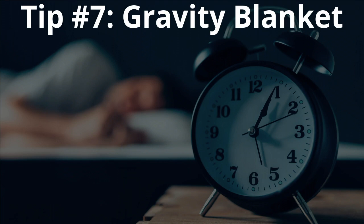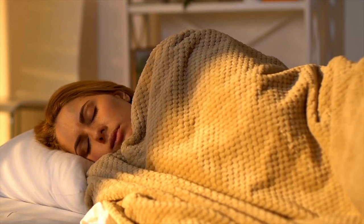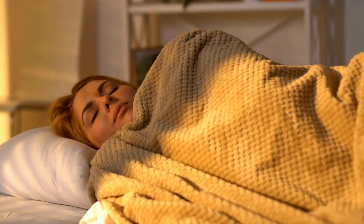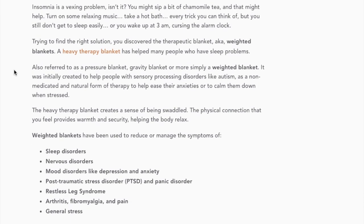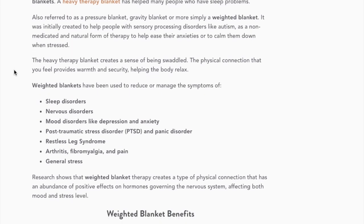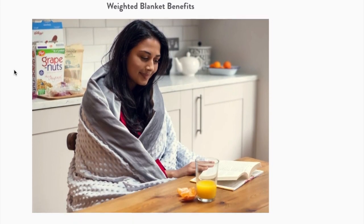Tip number 7, gravity blankets. These are weighted blankets that are therapeutic that weigh between 5 and 30 pounds. They have extra pressure from weight, and they mimic a technique called deep pressure stimulation, which uses deep pressure to relax the nervous system. Doing so may help with relieving pain, lessening anxiety, and improving your mood.